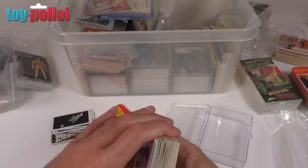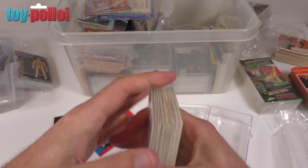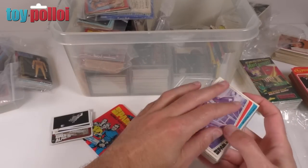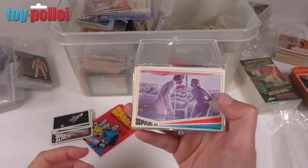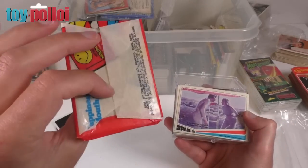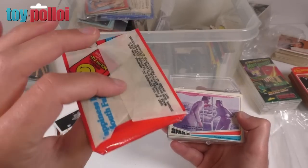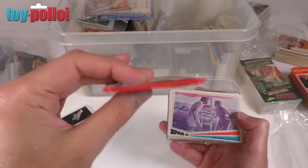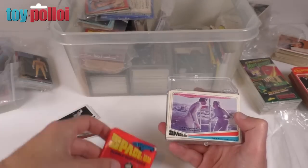This is one that I really would quite like to finish and get the full set of, just because it's one of my favourite shows of all time, and I think it's just something I need to do. As you can see, I've got an unopened set of cards here. I have to say it's not unopened. I did open them to take the bubble gum out, because the bubble gum seems to be ruining a lot of these cards. So that one, many years ago, I took the bubble gum out of it.